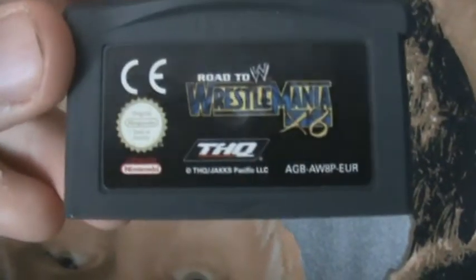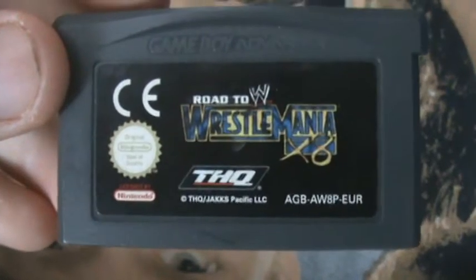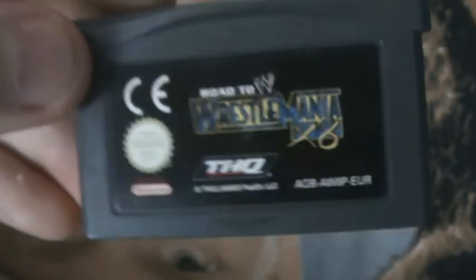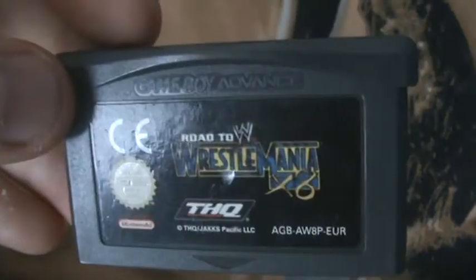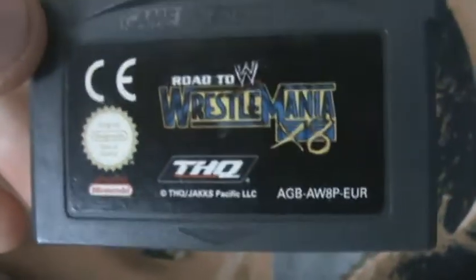Next we have Road to WrestleMania 18. I played this a lot, even when I was on holiday in Spain a few years back. So I really enjoyed this a lot. I remember collecting every single item. The characters I used the most were Kurt Angle and Chris Jericho. Don't ask why.